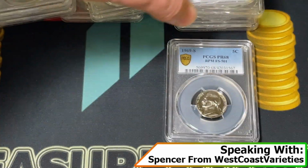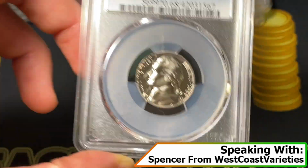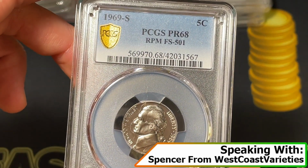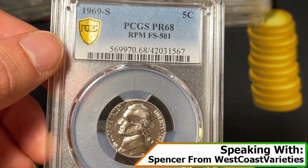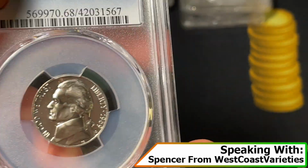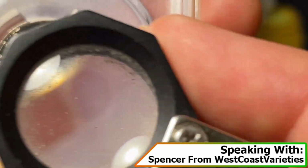Awesome. And our last coin, I didn't see we had done any Repunch mint marks, so I figured we could do one Repunch mint mark, FS501, that's the Repunch, you know, what they notate them as, proof 68. Is this a rare coin, and is it common that you find Repunch mint marks, or like what's the most common type of variety that you see?